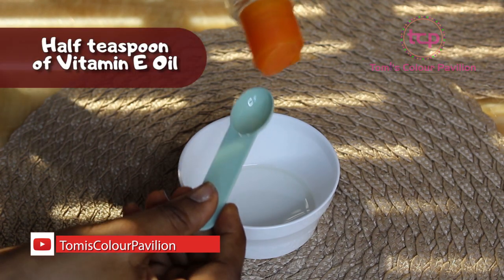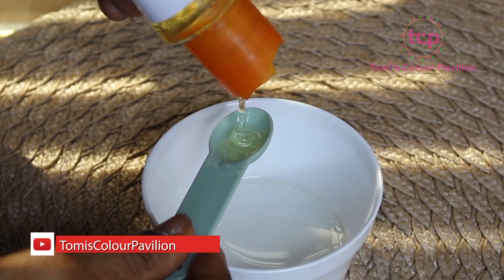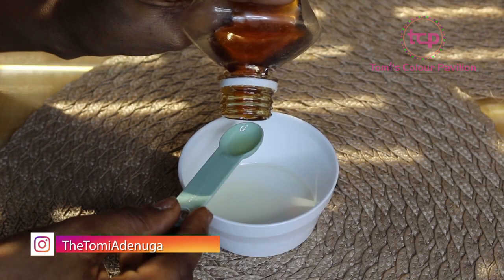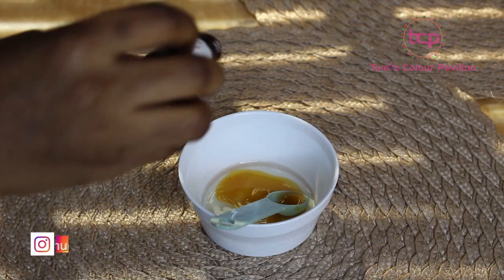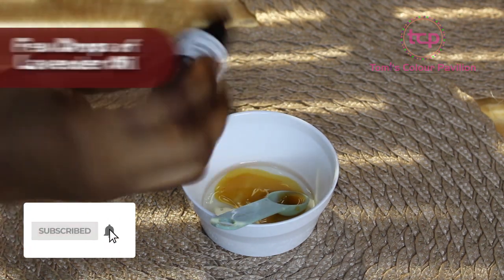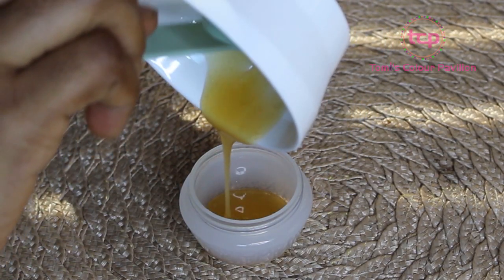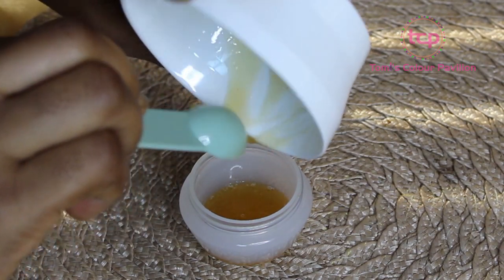I'll be adding 1 of this as well, which is half a teaspoon. Vitamin E oil is very thick, so you just need a little bit at a time. Guys, we are going to be using half a teaspoon of honey as well. And last but not the least, a few drops of my lavender essential oil. So I'm just going to mix all this together. And next, I'll be transferring it into this lip container. You can transfer it into any container of your choice just for easy storage.